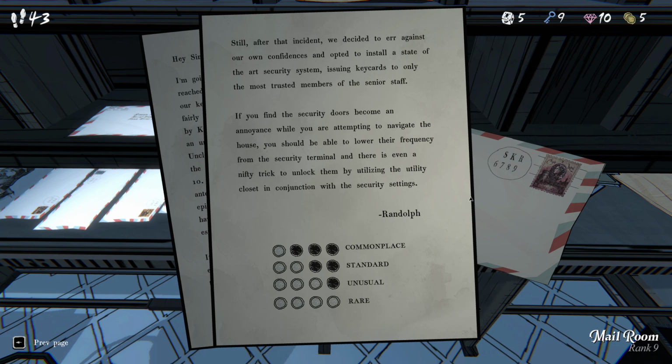After that incident, we decided to err against our own confidences and opted to install a state-of-the-art security system, issuing keycards to only the most trusted members of the senior staff. If you find the security doors become an annoyance while you're attempting to navigate the house, you should be able to lower their frequency from the security terminal, and there's even a nifty trick to unlock them by utilizing the utility closet in conjunction with the security settings.